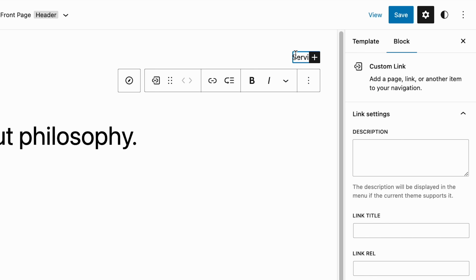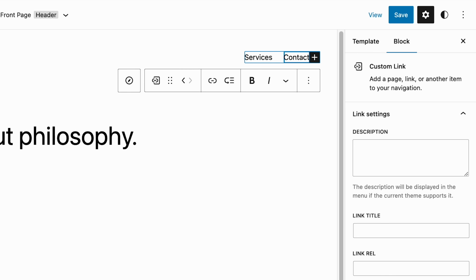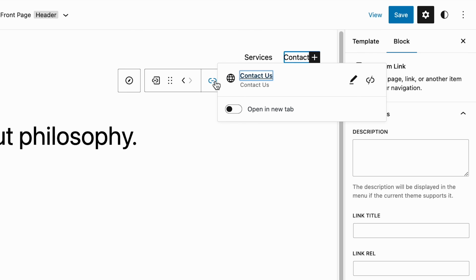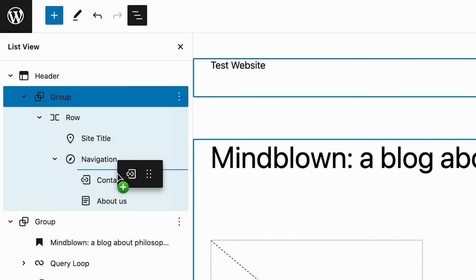Click the plus button to add the menu items and link them to their respective pages. If you're like me and haven't finalized all the pages, you can manage the URL later by clicking the Insert Link button for each menu item. You can also change the positions of the menu items by dragging them on the list view.